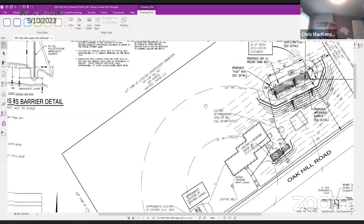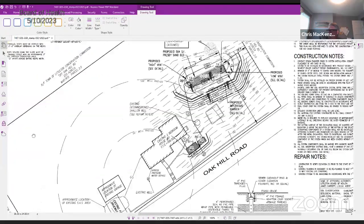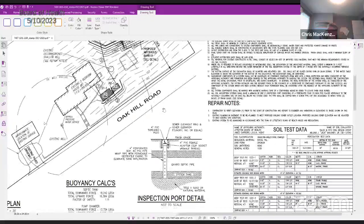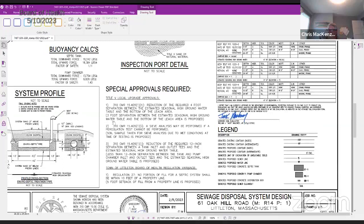I think we were somewhere around 15% slope on the system, which is higher than we usually do. We try to usually keep it under 10%. So we're asking for a couple of local upgrade approvals and one local variance. We're asking for a reduction in the 4-foot separation between the estimated high groundwater table and the bottom of the leach area. We're proposing a 3-foot.